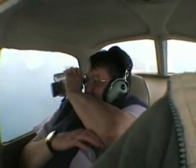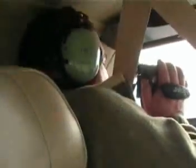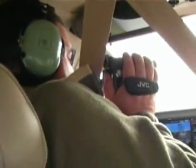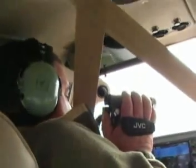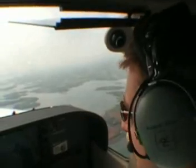Margaret had the video camera up with her as well. She's sitting in the back of the aircraft here, filming some of the scenery, as you can see. Right, I've handed control of the aircraft back to Andy here so that I can get a little bit of video myself.